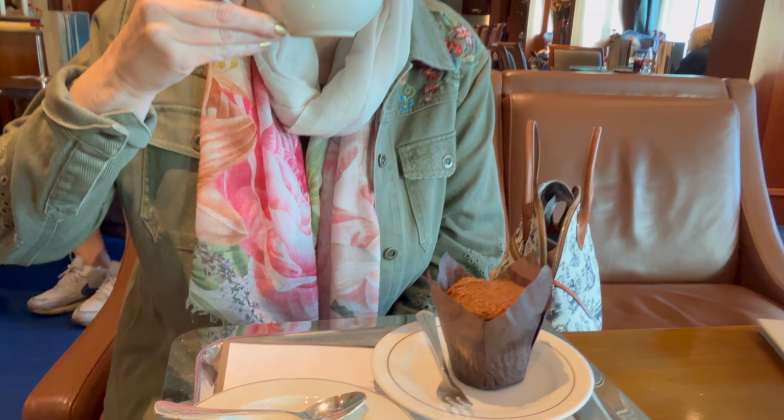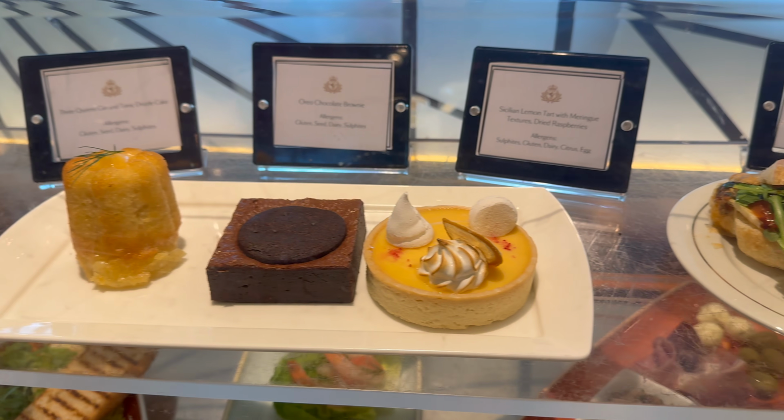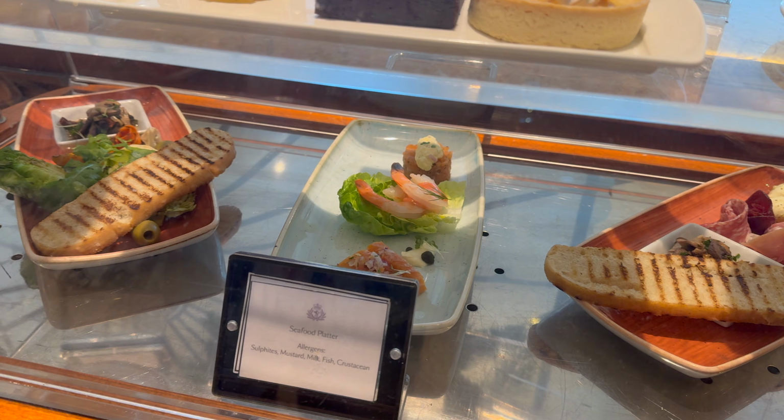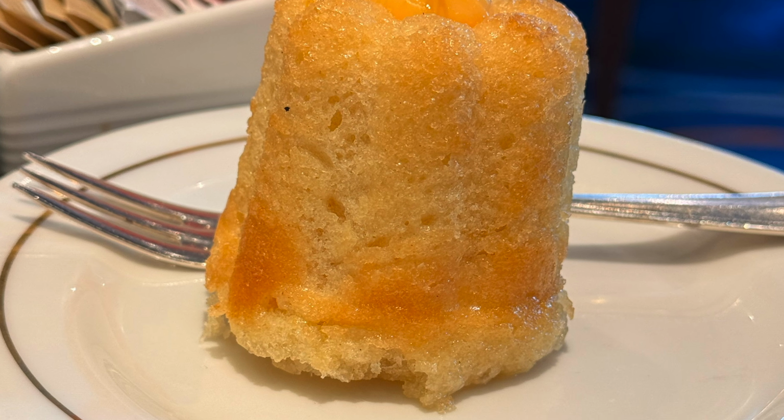I do, but I'm gonna say, you see, that's the gin and tonic cake there. The drizzle cake. How would you describe that shape? Well, you're going to see it. That shape. How would you describe that?